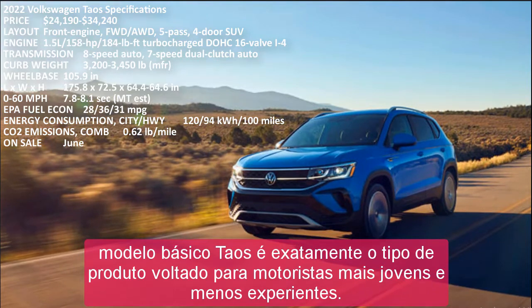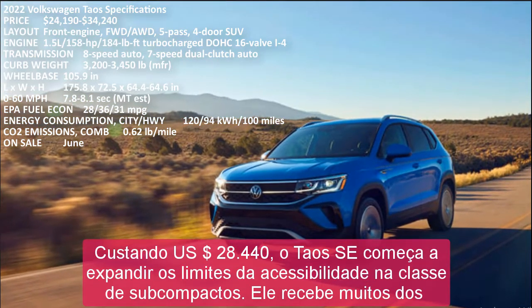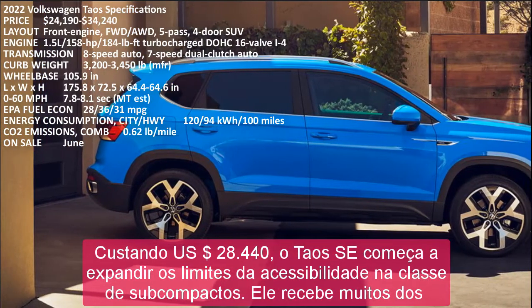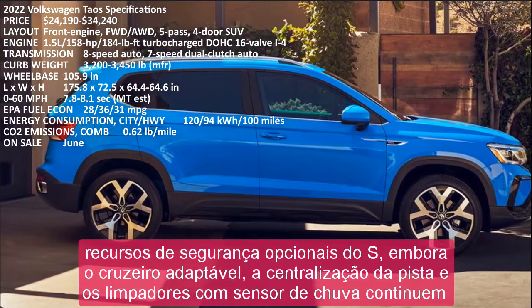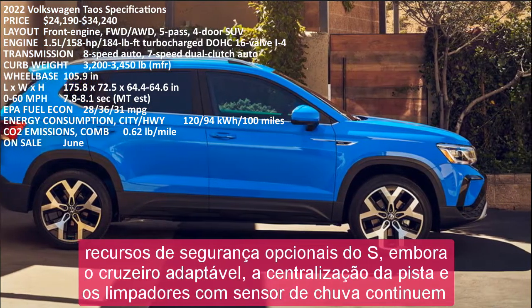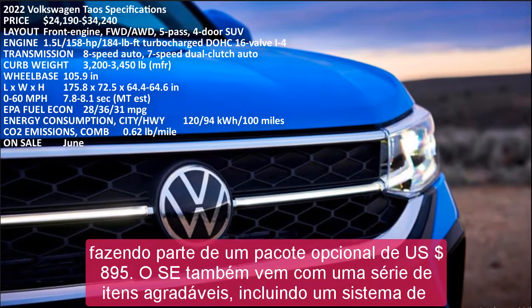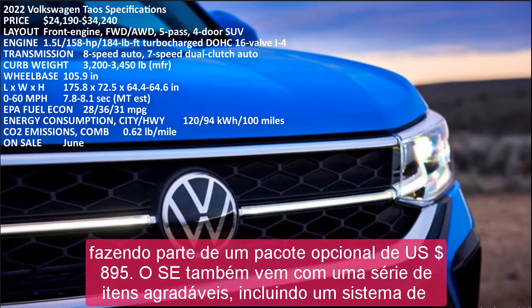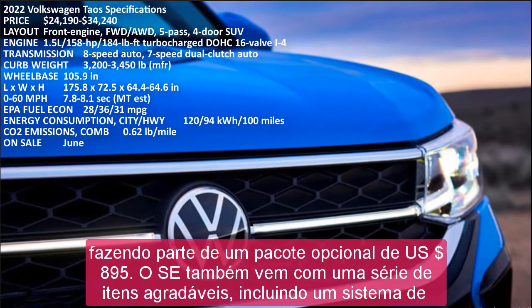So, the Taos is expensive. The all-wheel drive version is a bit unruly, and the handling isn't quite what we hoped for. Still, the Taos has its bright spots. We like its room, refinement, and comfortable ride. The Taos S delivers reasonable value if you don't cheap out on that safety package, and the front-drive Taos SE provides a nice level of equipment, though it's pretty pricey compared to its rivals.